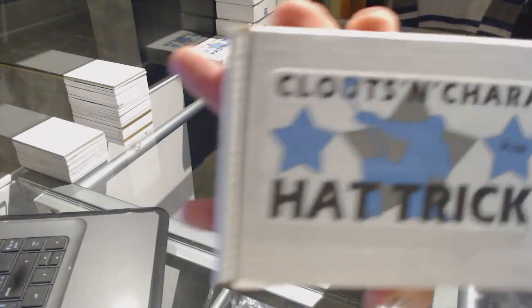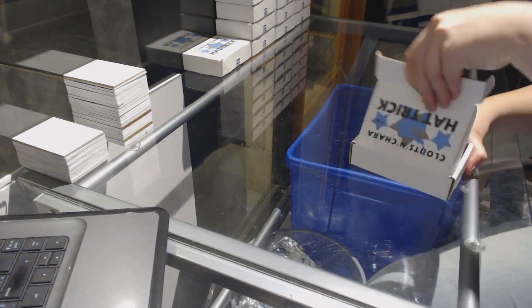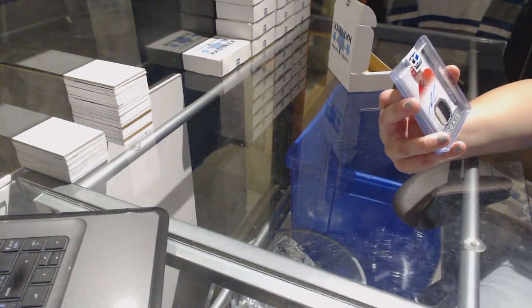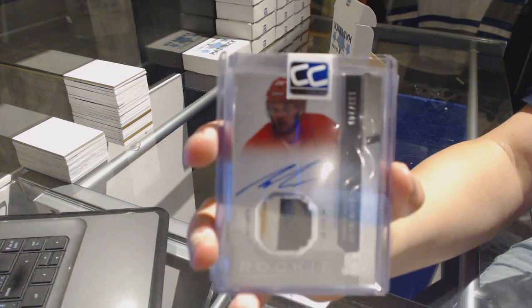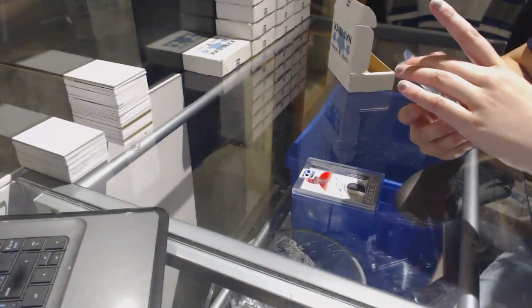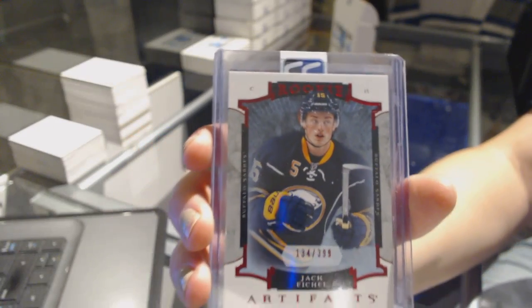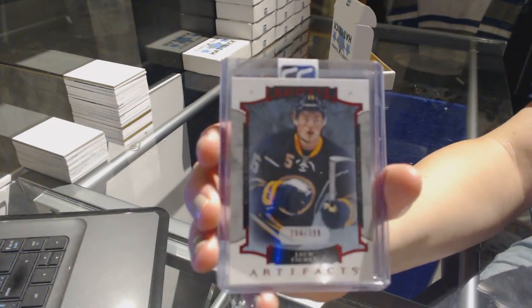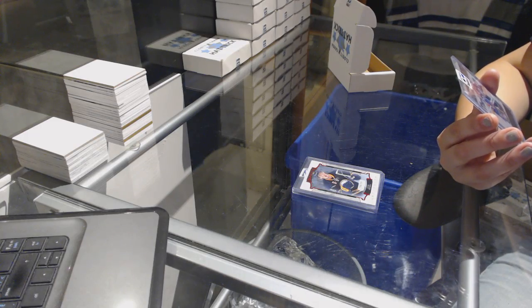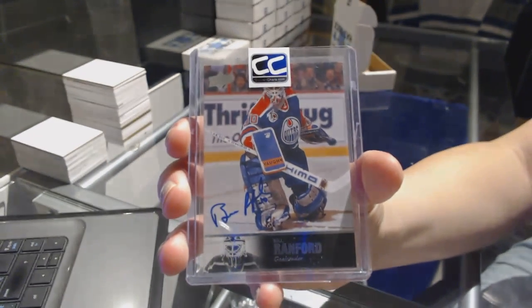On to box 16, which belongs to AG1. We've got from Cubs, three color rookie patch auto numbered 249, Anthony Duclair. We've got a ruby rookie from Artifacts, numbered to 399, Jack Eichel. Ruby rookie. And we've got from Ultimate, 97 Legends autograph, Bill Ranford.